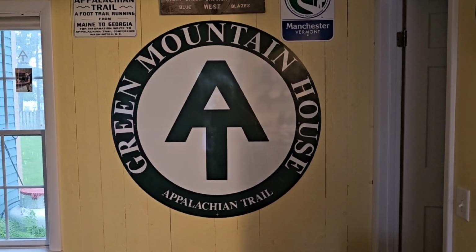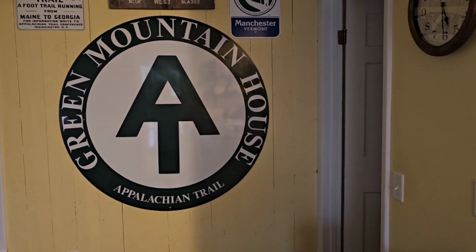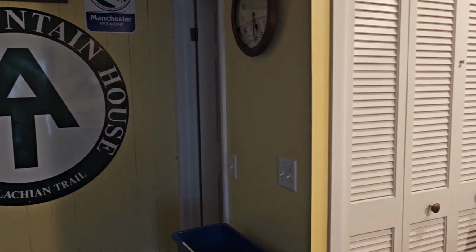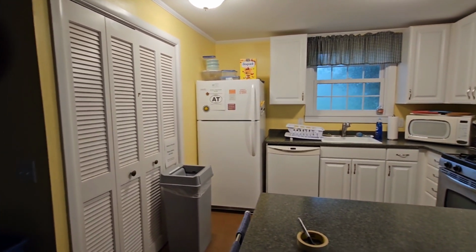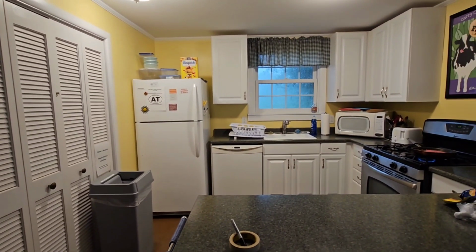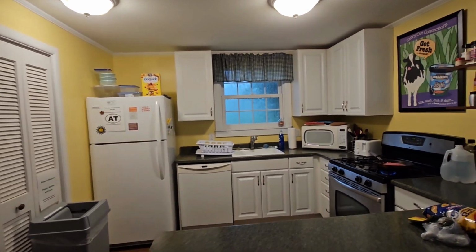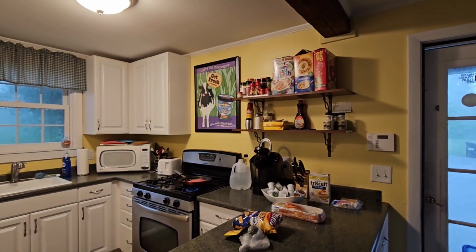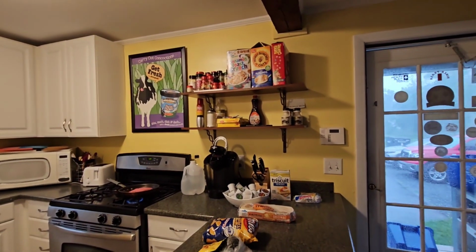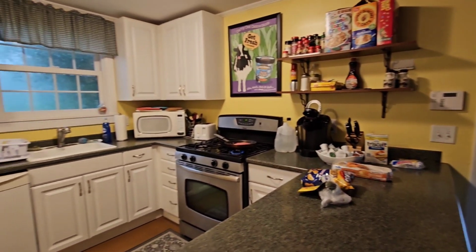So we are at the Green Mountain House on the Appalachian Trail, and it's amazing. Clean. This is the hiker kitchen. This is available to you and me. They offer free pancake mix. They also have these things free. They're cereal, seasonings, syrup, coffee. And then the fridge is available.